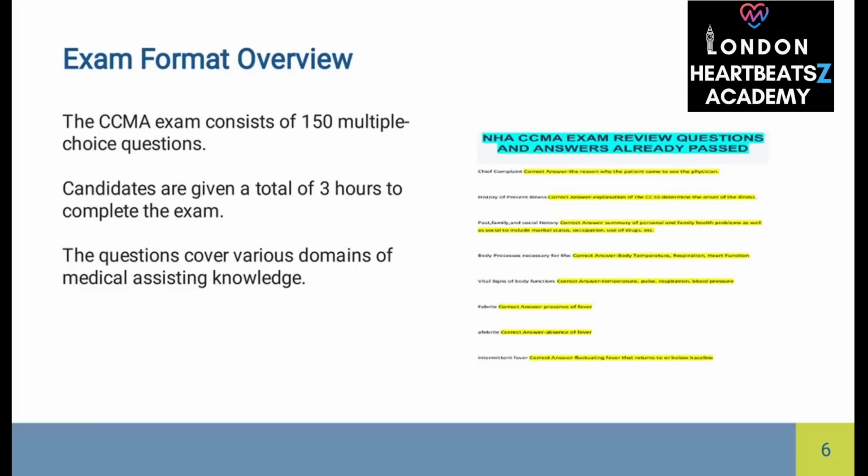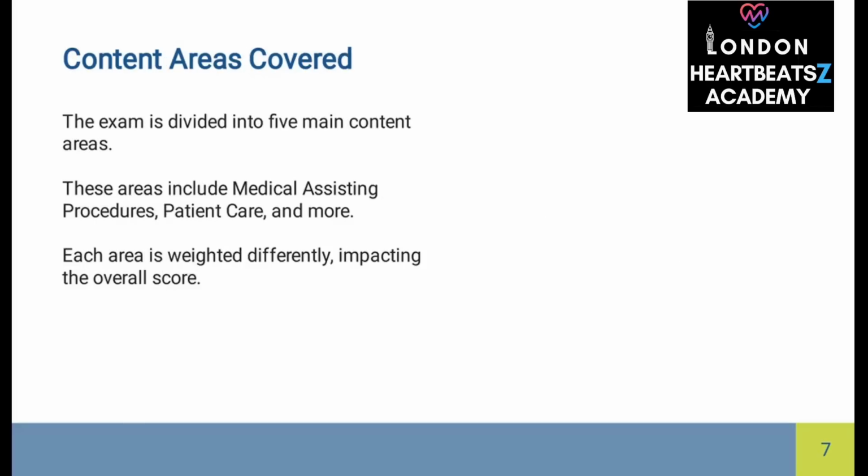So the exam is divided into 5 key content areas. They're designed to assess the essential skills of a clinical medical assistant. We're talking medical assisting procedures, patient care, pharmacology, anatomy and physiology, and then administrative and clinical procedures. Hold on. Patient care. That's where my heart is. I bet that section really speaks to anyone who's drawn to this career, to healthcare. Oh, absolutely. It's all about understanding what patients need, communicating well, and providing compassionate care.